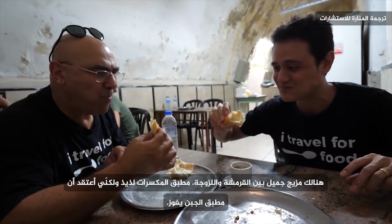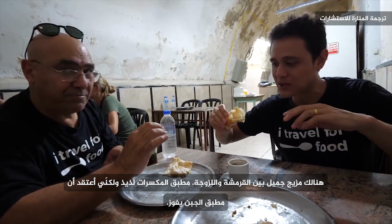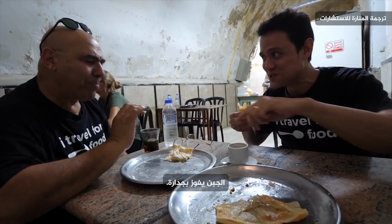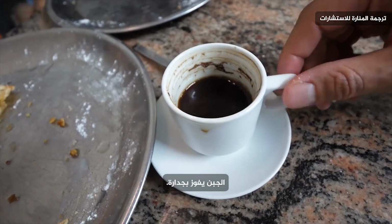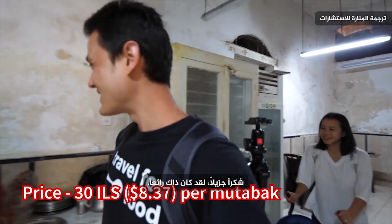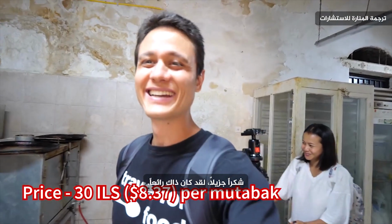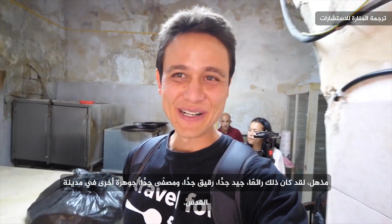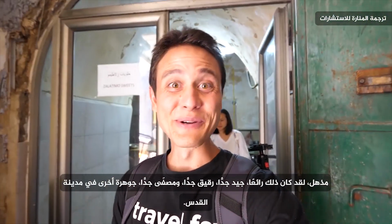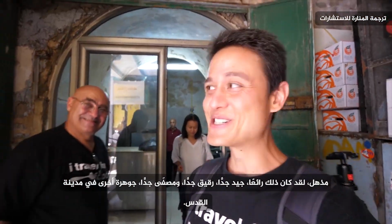After 200 years, they know exactly what they're doing. It has that beautiful mix between crunchy and gooey. The nut one is good, but I think the cheese wins. Cheese wins big time. Thank you very much. That was amazing. Wow, that was just impressively good. So good, so delicate, so refined. What another gem in Jerusalem.